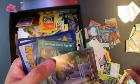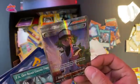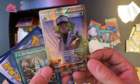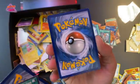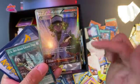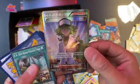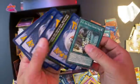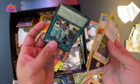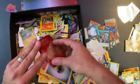Ooh, look at that! Dude, that is sick. Okay, here is a Supporter Trainer N. It looks to be in pretty good shape. I think this is a full art, right? Isn't this considered a full art? Nice! That's awesome. So we got another card to look up that potentially has some value.